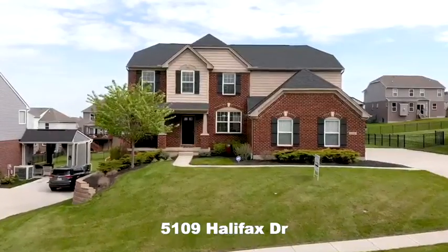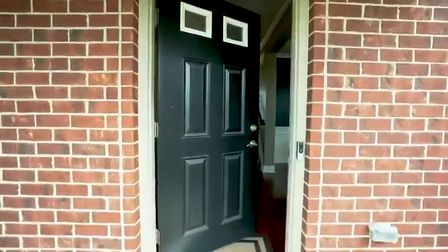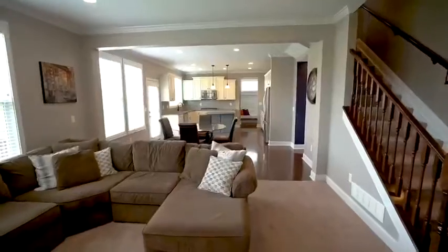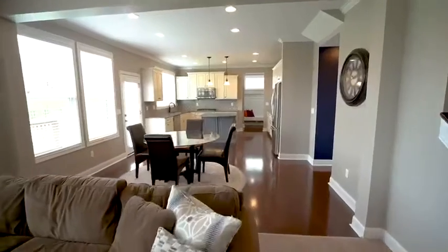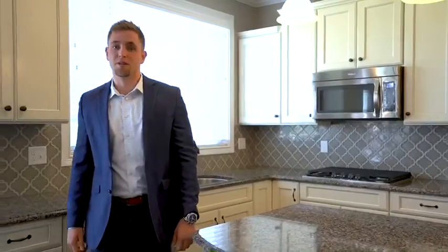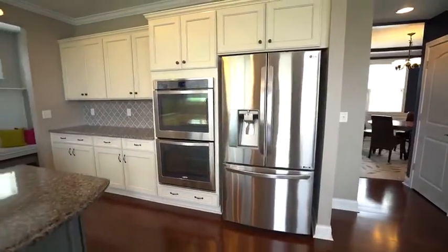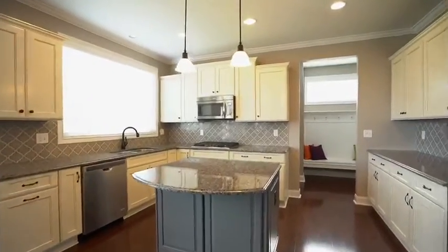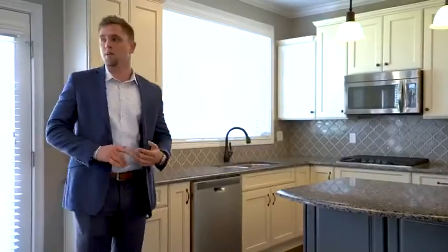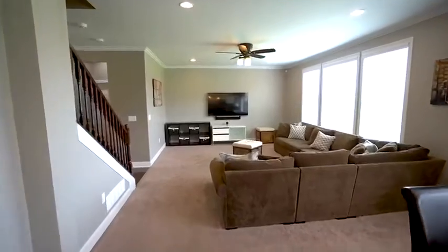Fellow agent Brad Feldhaus. We are in front of one of our listings at 5109 Halifax in Green Township. We wanted to show you a few key features of this house, one being the gourmet kitchen, stainless steel appliances, granite countertops, and designer backsplash that has an open concept into the living room with a lot of natural light, great for entertainment.